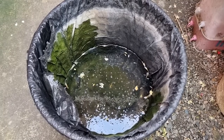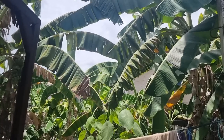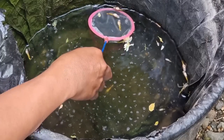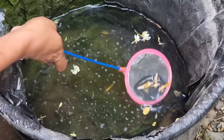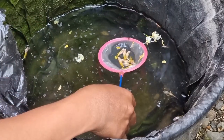This is the circle tub where I placed them temporarily because I'm still conditioning the new tubs for them. I realized it was too hot yesterday and I was too busy. I forgot to place a cover on this tub. So all of them were cooked outside. I'm very disappointed with myself, and this is a lesson for me as a fish keeper.